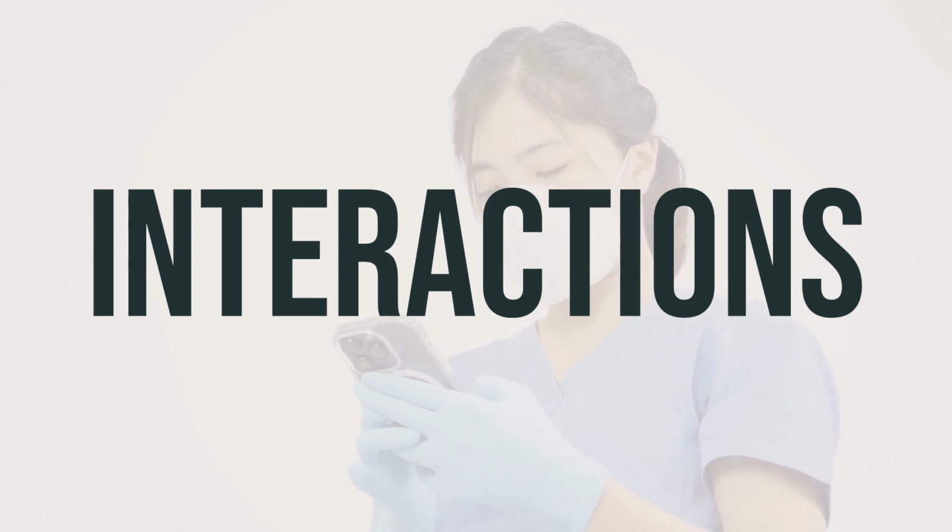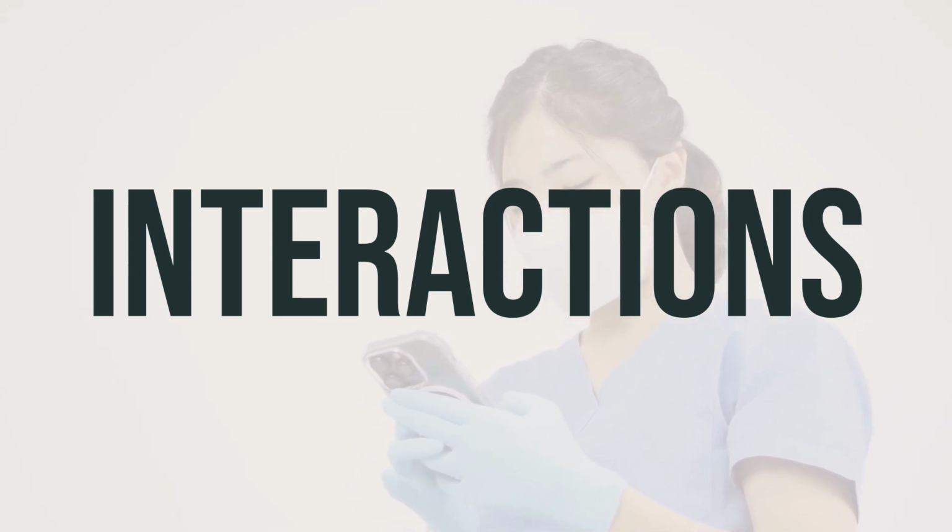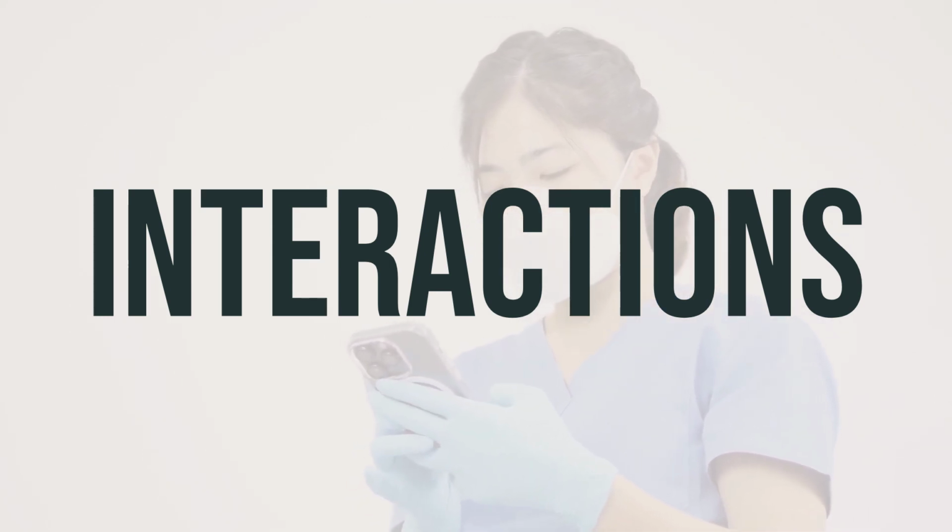It's also important to note that Dyrenium may interfere with certain lab tests, potentially causing false results. Make sure that lab personnel and all your doctors are aware that you are using this medication.